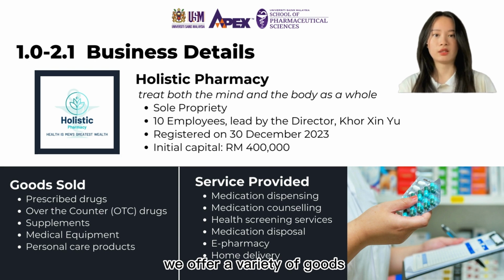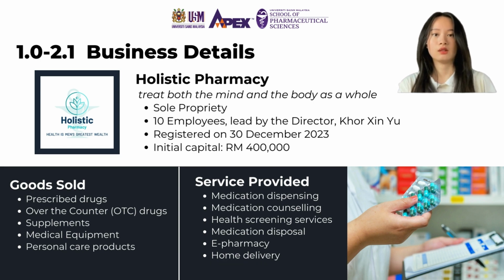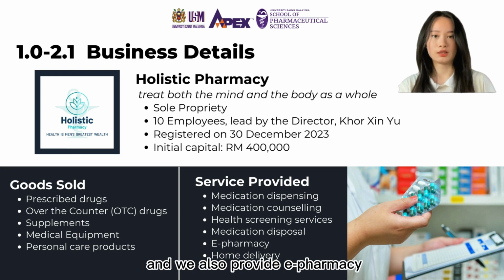We offer a variety of goods such as over-the-counter drugs, prescribed drugs, supplements, medical devices, and also personal care products. We also offer many services such as medication disposal, dispensing, counseling, and also health screening tests such as blood pressure tests and BMI checks. And we also provide e-pharmacy and home delivery to our customers.